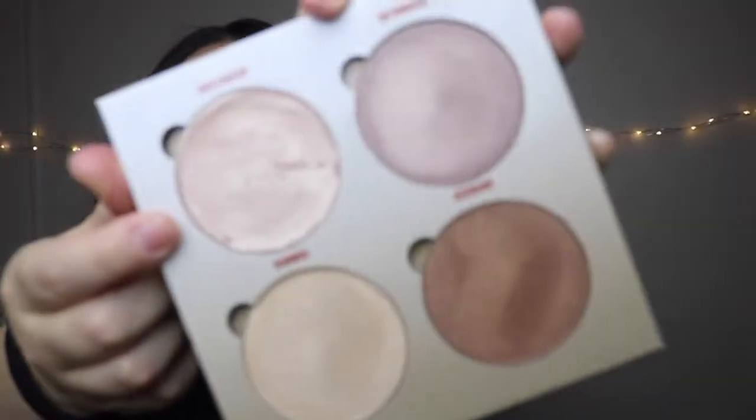It's beautiful. And for a high-end highlighter that I fell in love with this year, it is from the Anastasia Glow Kit. And this whole kit is amazing, but specifically Moonstone right there was seriously the highlight I wore every day last summer.